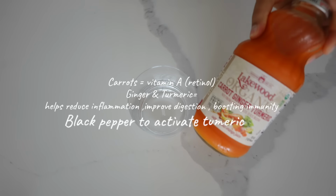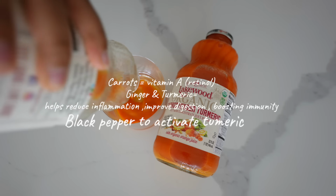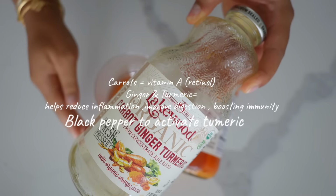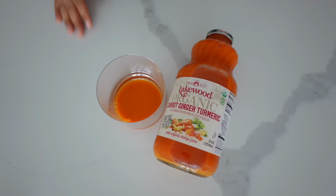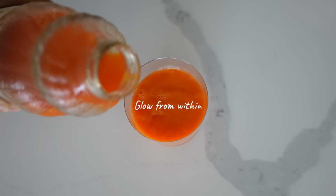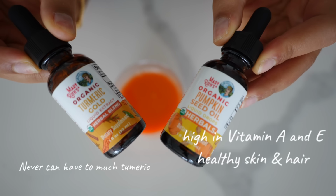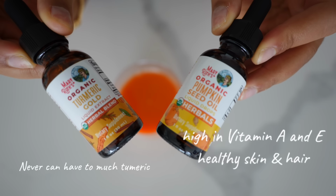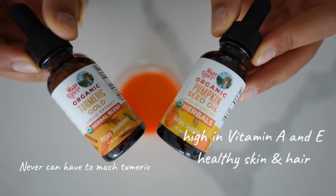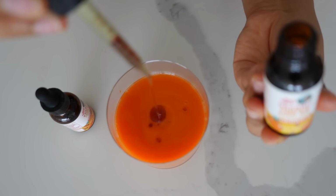Well, somewhat. This Lakewood organic carrot, ginger, and turmeric drink, I cannot go a day without. This is pretty much equivalent to drinking your skincare. It's rich in vitamin A from the carrot, which is found in retinol. Ginger and turmeric for your antioxidants and anti-inflammatories, helps reduce inflammation, improves digestion, boosting your immunity, so you can truly glow from within. And in addition, just to add extra nutrients, I like to add extra turmeric gold liquid drops and also pumpkin seed oil drops, just to have an enhancement in vitamin A and E for healthy skin and healthy hair.